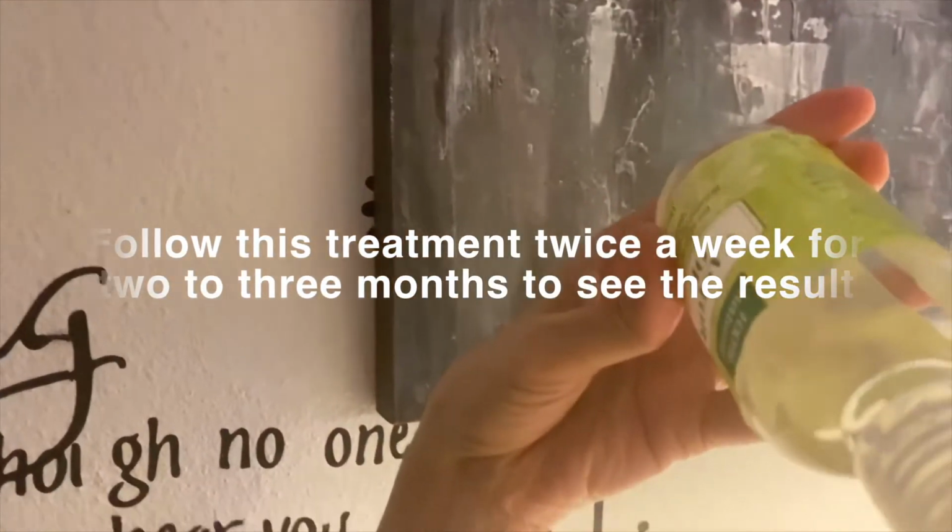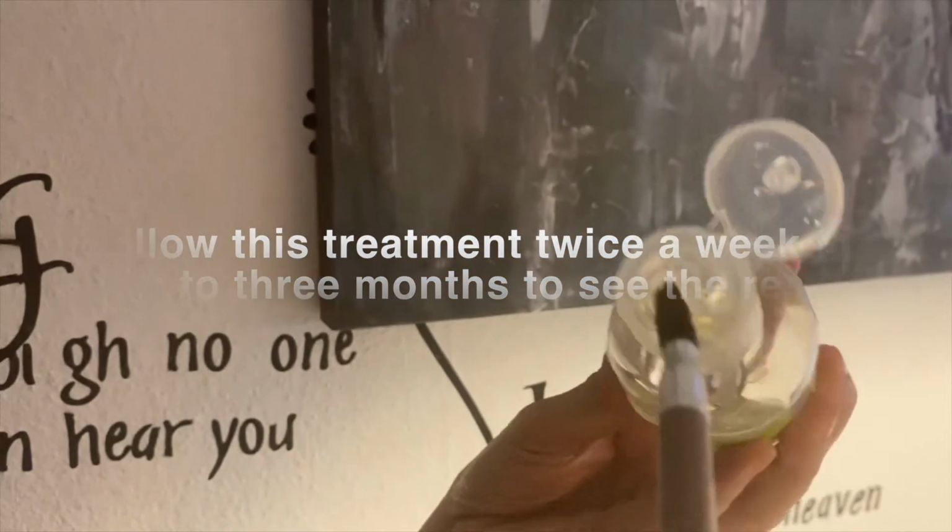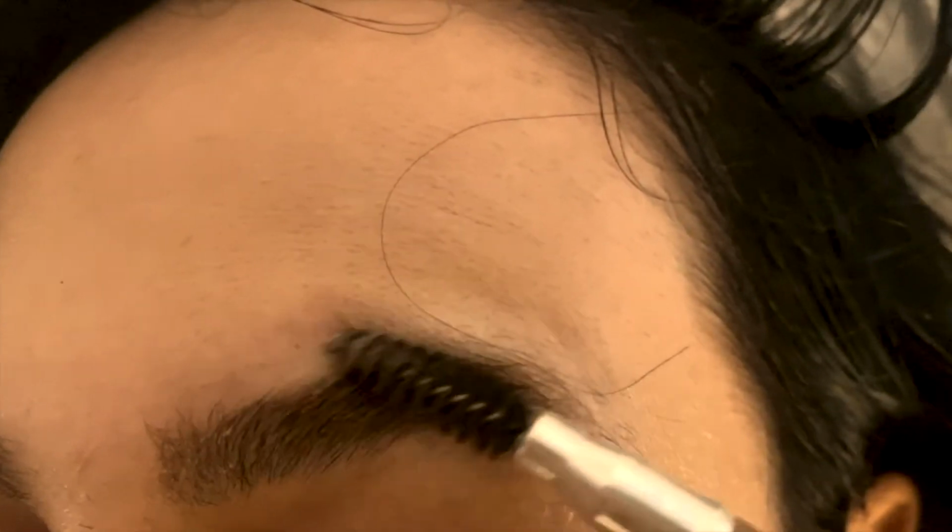Castor oil can be used to regrow your eyebrows as well. You can use a clean brush to wipe a small amount of castor oil over the eyebrows and gently massage the oil into it. You can apply this oil every morning and night.